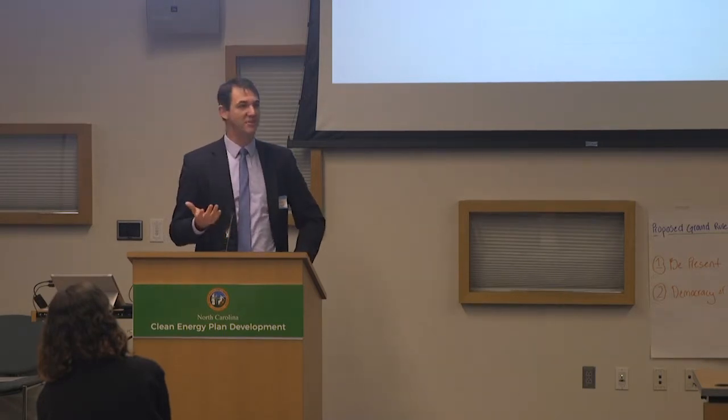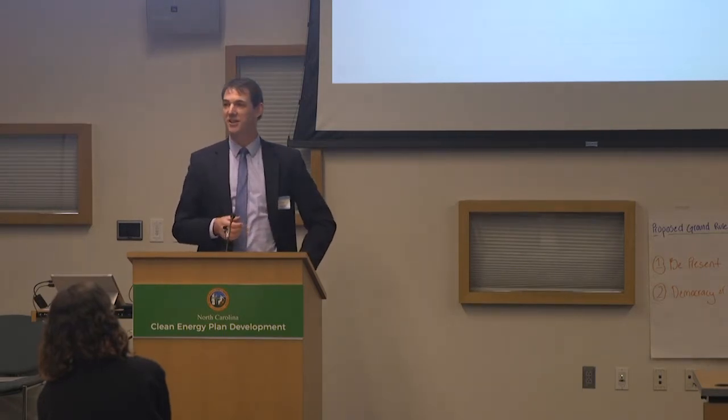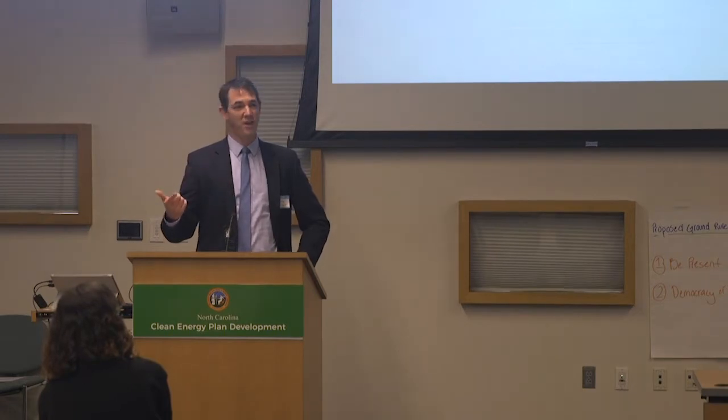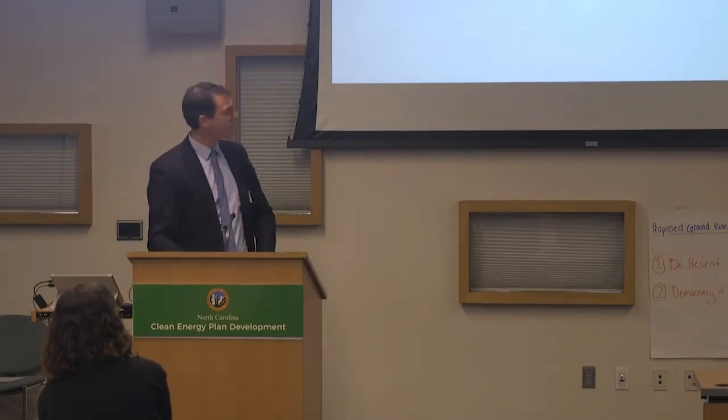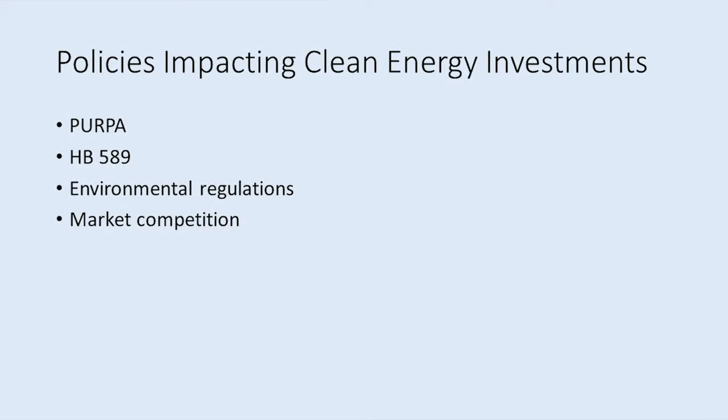And of course, I don't have to tell everybody here that what you get paid for your power is going to influence whether you build something and whether you want to sell power. So this is an ongoing question, I think. HB 589. This is the 2017 statute that has implemented the competitive bidding process for utility-scale solar.